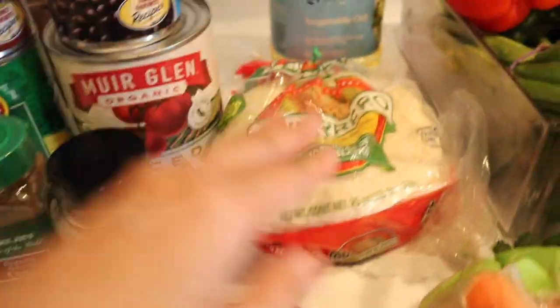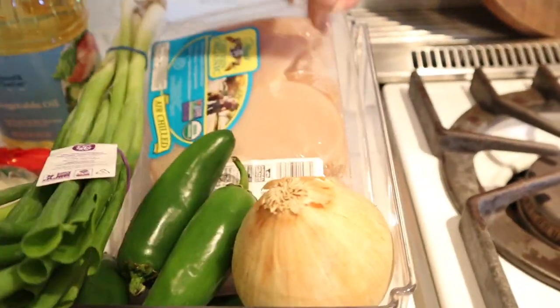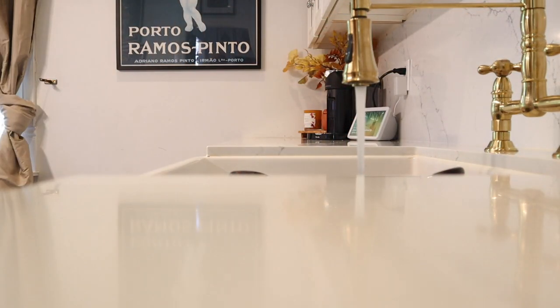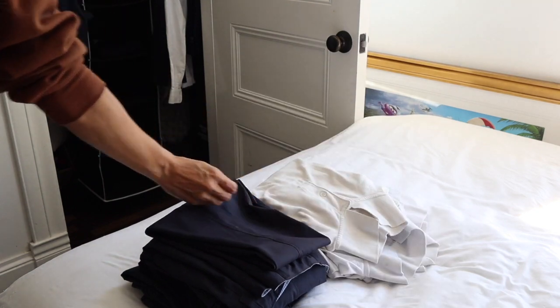I'm going to be adding some chipotle pepper to this. I also changed up the ingredients that go inside, and I also decided to do a totally different version on top. You guys are going to love this. It's cheesy and melty and delicious. I'm going to fill this pot with water, throw our chicken in there, and let that boil for about an hour, and then I will be shredding it and adding it to our soup.